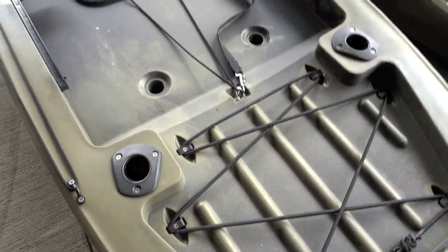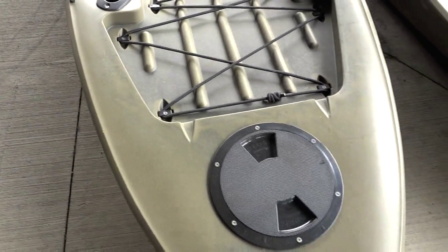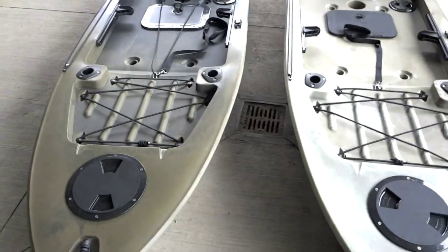Again, biggest drawback for me was the weight and the size. The pluses was because of the size, the stability, and then the features. It comes in 2 colors, Camo and Desert Storm.